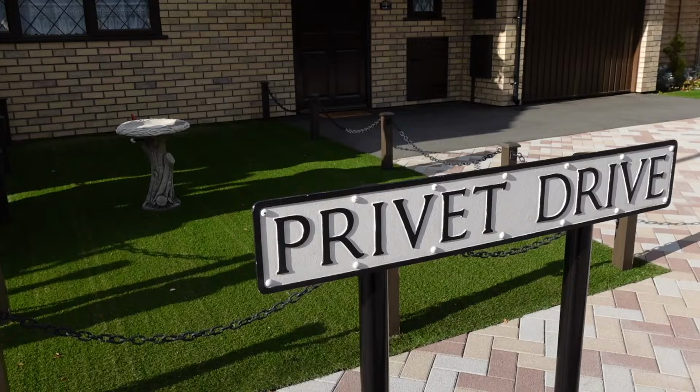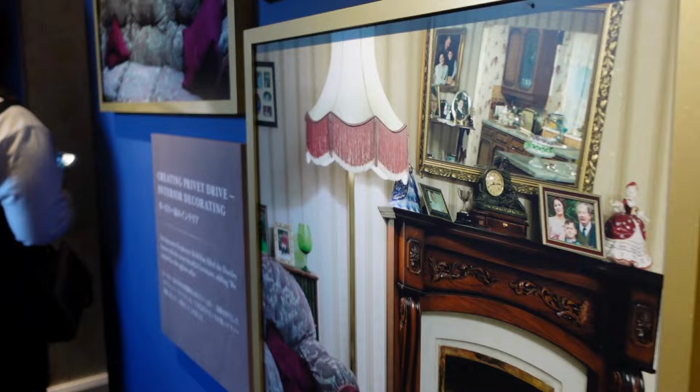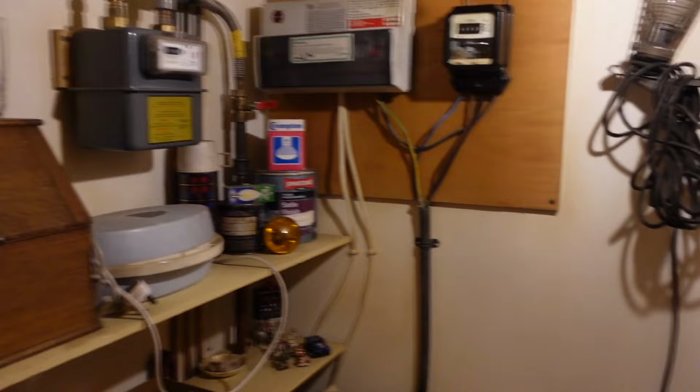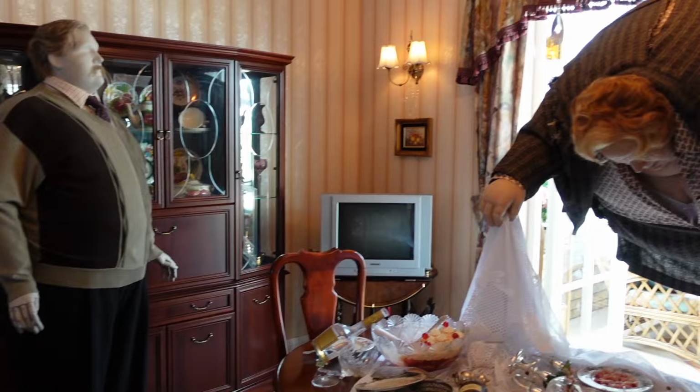All right, so we have number 4 Privet Drive. You can see outside, there's a line to get in. So let's head on in. This is Harry's cupboard under the stairs. So cool to see. And then here is the living room with all the letters exploding. We've got Dudley knocked down, Aunt Marge blown up, Harry and Petunia. So cool. They even have all this food. It looks so realistic.